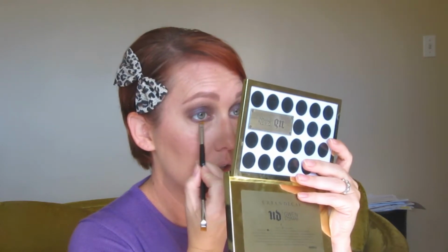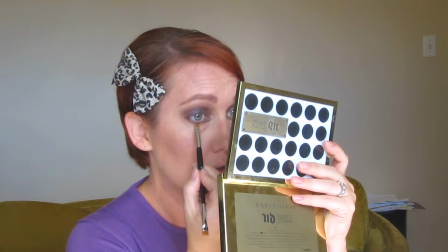I am getting some chunks there. Okay, and then we're going to take that more vibrant purple and we're going to stick that again in the negative space. And I have a ton of fallout. That's not attractive, but sort of half expected that with these shades, so that is kind of a bummer and something to keep in mind.